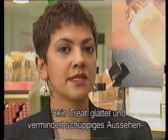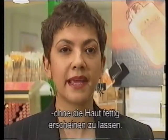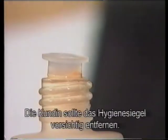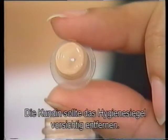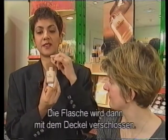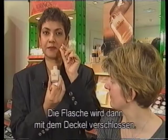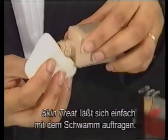Caroline's skin appears to be dry in that it has a slight flakiness to its surface, but throughout the day her skin can become shiny and oily looking. This is caused by artificial dehydration, where things like the weather, air conditioning and the environment can affect the surface of your skin. The great thing about Skin Treat is it smooths the surface of the skin and gets rid of that flakiness without making the skin appear even more oily.